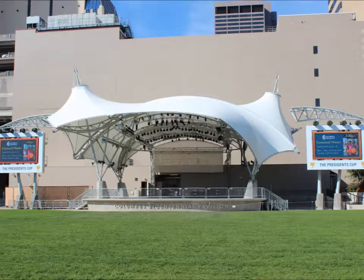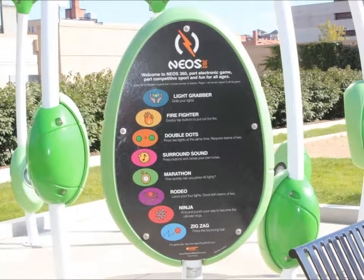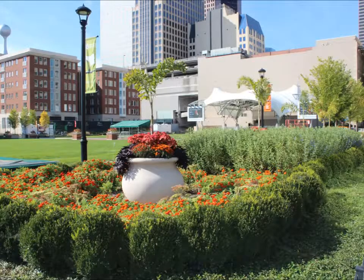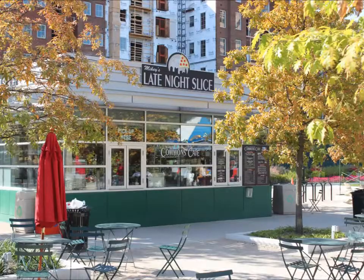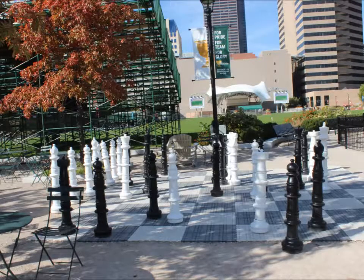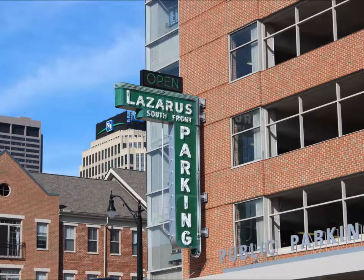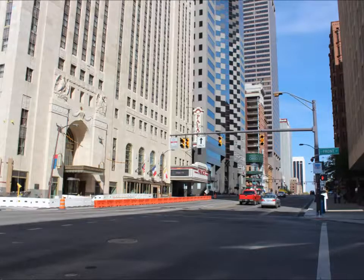These next few shots are where the City Center Mall used to sit. Who wants to play chess? The Palace Theater, Santa Maria.